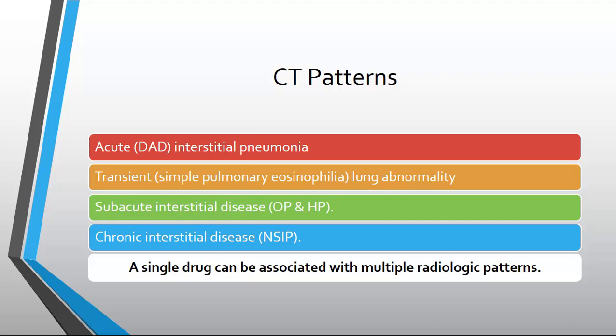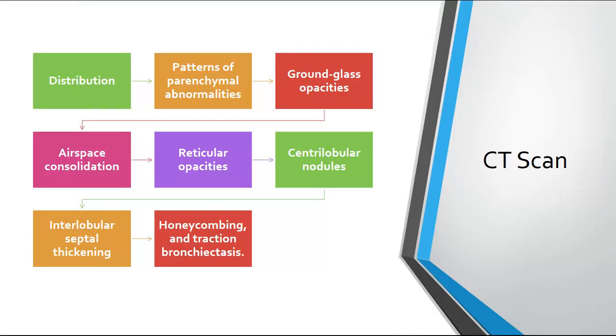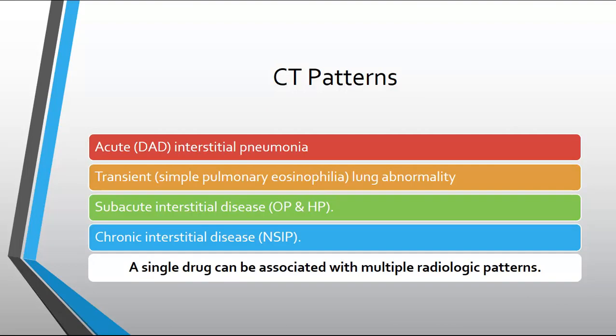NSIP. And you need to understand that there is no pattern that is pinpointed to a single agent. Any agent can present in any of these patterns. That is why we pushed on the previous CT scan that you need to do your job describing and classifying what CT scan findings you are seeing in this patient, because these changes are going to guide your therapy when you move ahead. You have to have a high level of suspicion whenever you see these changes with the time pattern.